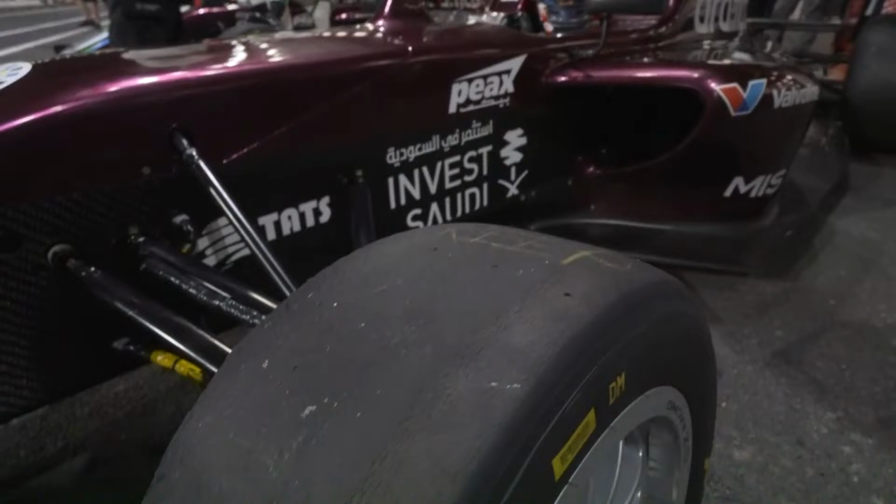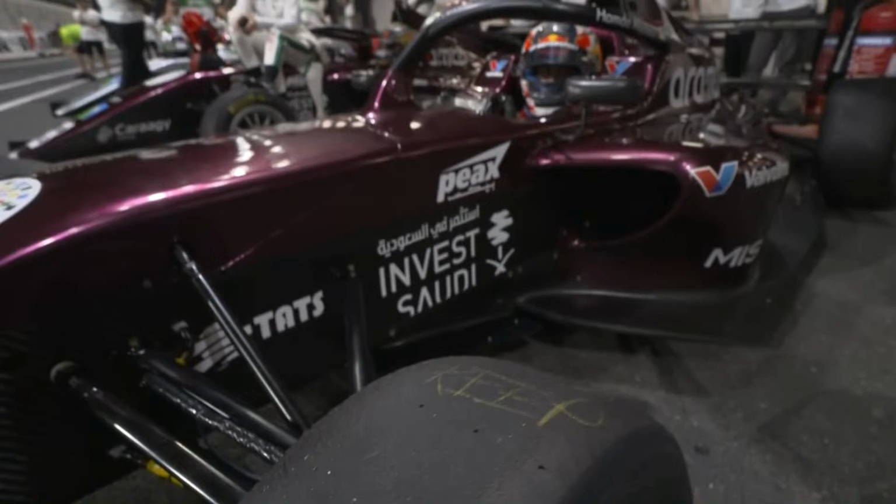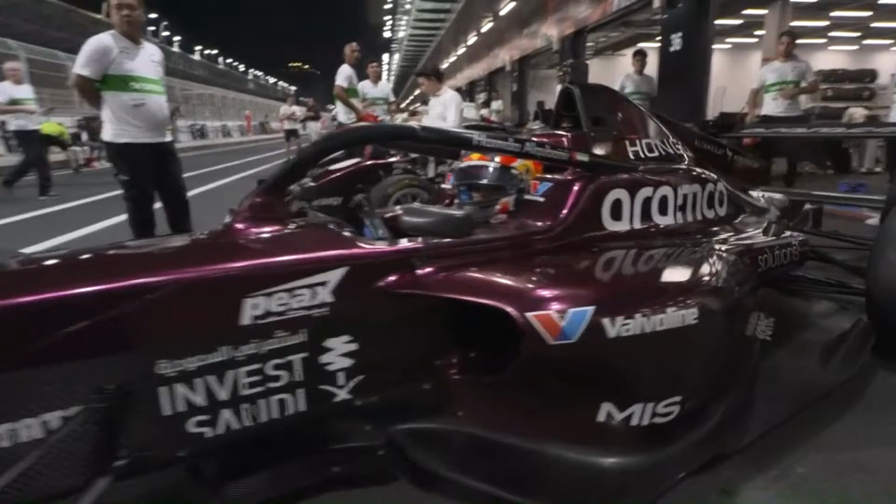Hamda Al-Kubaisi has been one of the most consistent drivers of the season, sometimes a bit unlucky, and she's the first to go out on track.